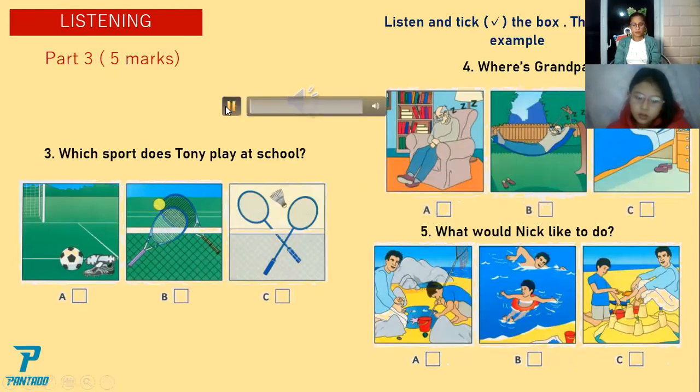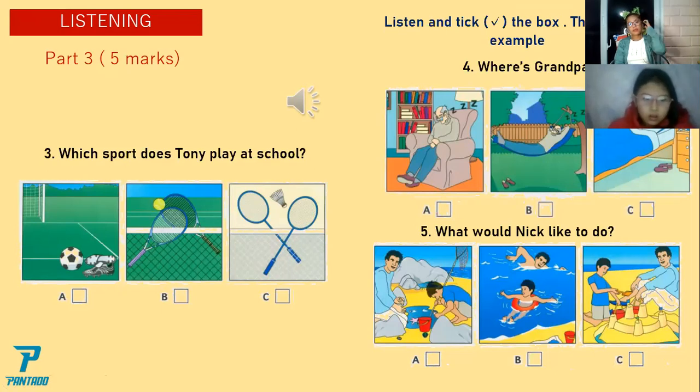Three. Which sport does Tony play at school? Which sport do you play at school, Tony? Tennis? No, we don't have a teacher for that. We play soccer. Oh, that's good. And badminton? No, I can't play that.